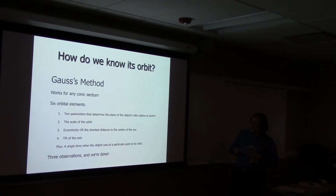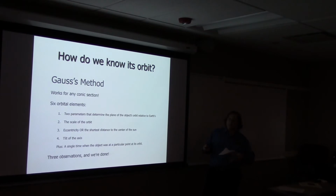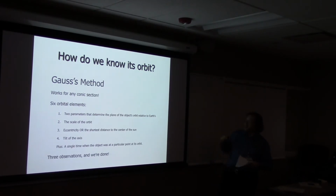Similarly with Ceres, Gauss. Kepler didn't really have the background in conic sections that later astronomers had, building on Newton's work, building on Kepler's work; they were able to continuously develop the mathematical tools they could use. So there are 6 orbital elements that define a Newtonian orbit. You have 2 parameters that determine the plane of the object's orbit relative to Earth's orbit. You have to have the scale of the orbit, the eccentricity of the orbit, the shortest distance to the center of the sun, and the tilt of the axis. So those are 5 things. And you need a single time when the object was at a particular point in its orbit.